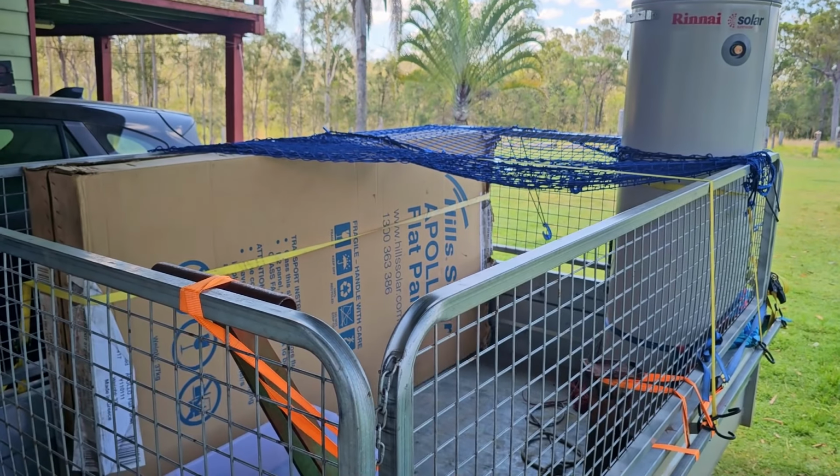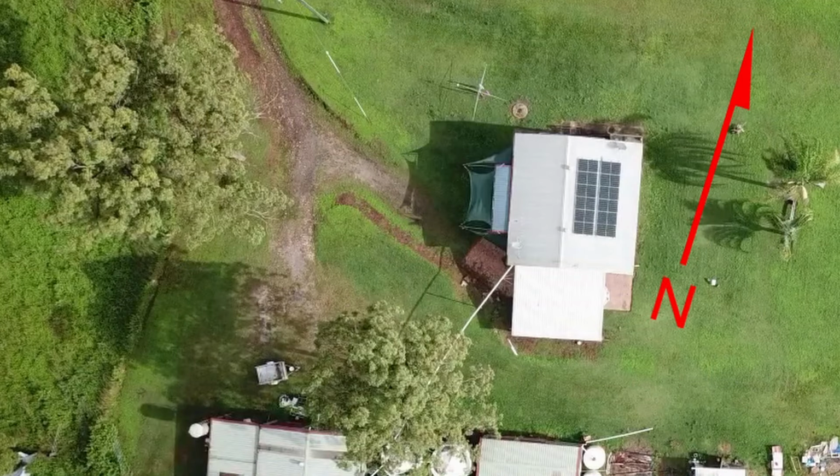So the idea is we want to set up some new rainwater tanks. First, we've got to move the clothesline, put down a concrete slab, and we're going to oversize it a little bit.